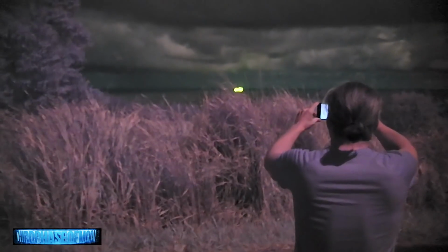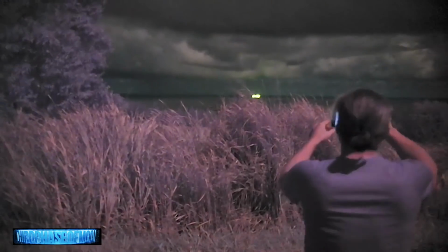We had the Cyanox camera. We just received it, and thank God we did, because this was captured around 9 o'clock at night. And what we're looking at is infrared color vision from the Cyanox technology right now, and we're going to be sharing with you a little bit about UFO hunting.